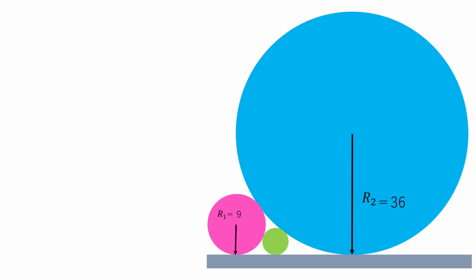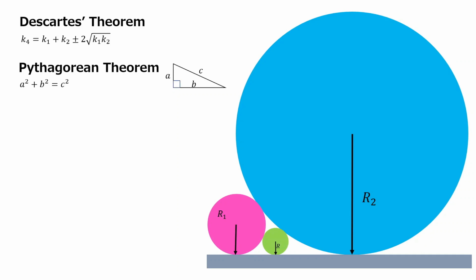Well, we could use Descartes' theorem and try to figure it out that way, but the Japanese didn't have that, so neither will we. They did, however, have the Pythagorean theorem, so maybe we can still work this out the long way. We'll start by making a line from the halfway point of the pink circle to the halfway point of the green circle, and we'll label this line with a length of x.